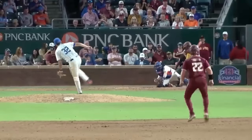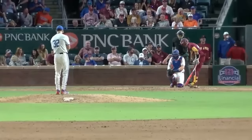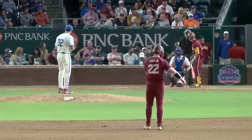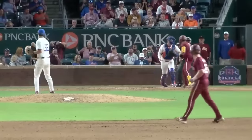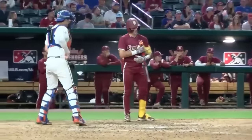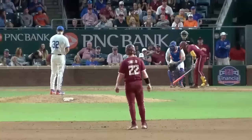Smith back to the windup and misses off the plate. Florida State had 13 hits in Gainesville. They've got 14 here today. There's nobody in either bullpen. 2-1 pitch, swing and a miss. Dingus not close to it. They've scored three times with two outs tonight. And you're hoping that stays at three here.